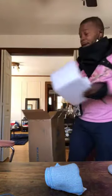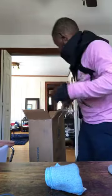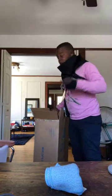Take this out. I can use these as noise dampeners. Put it on the wall to bounce some of the echo that's in this room. Yeah, we can use this. Smart tip.